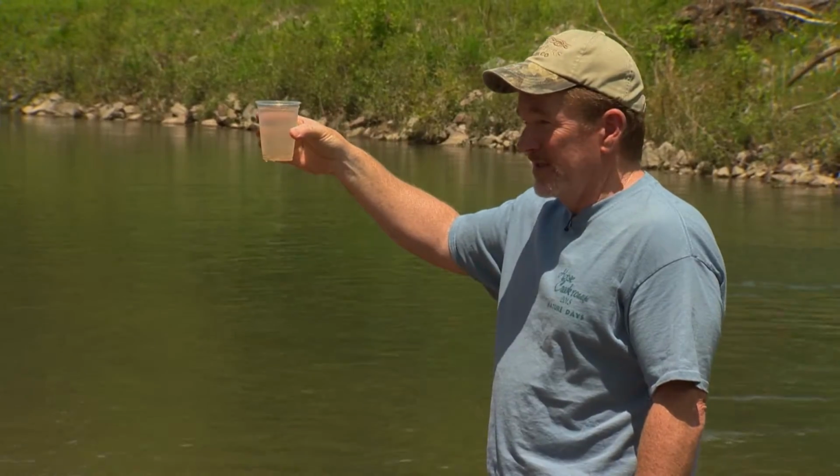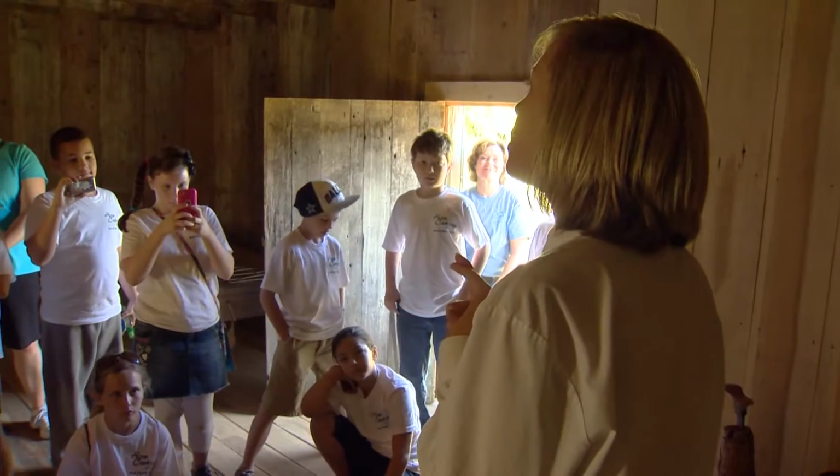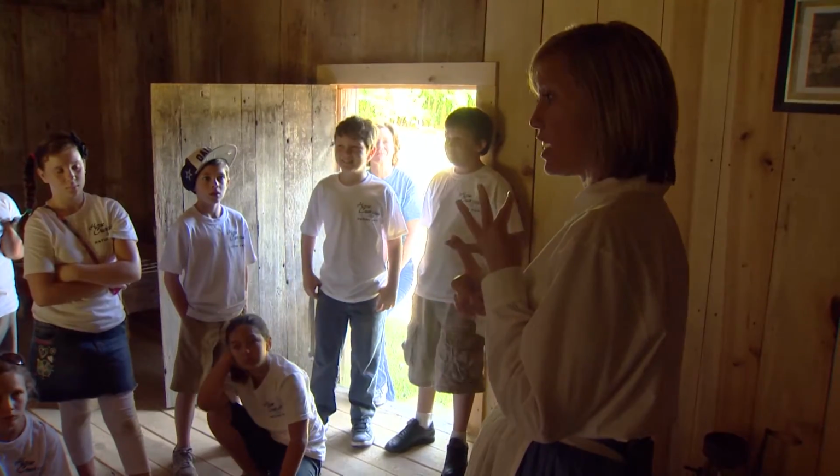Even though you can take tests with chemicals, if we pull those little critters out and show those critters to them, it makes a bigger impact than showing them a piece of paper that has some chemical analysis on it. So could you imagine you're gonna drink from that creek, I'm gonna wash your clothes in that creek, we're gonna bathe in it, I'm gonna fish from it.